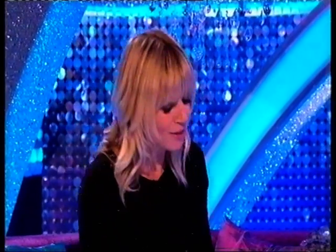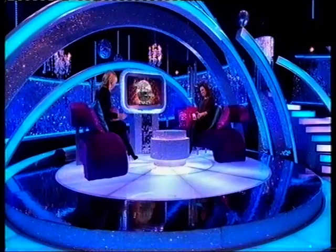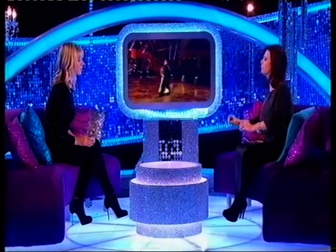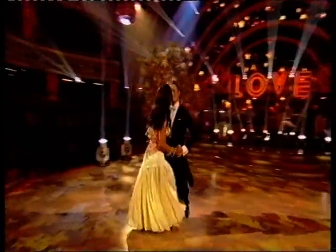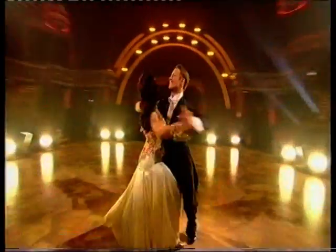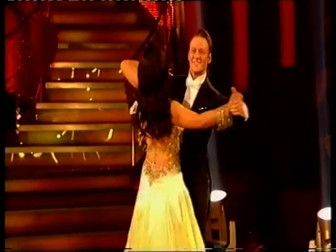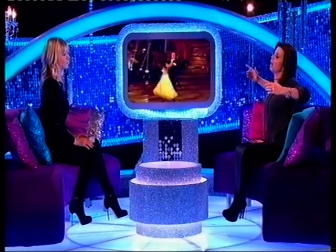OK, Susanna and Kevin and their Viennese waltz, which was stunning, and a 9 from Darcy and from Len. Another comment for her, though, on frame. What's wrong with her frame? Very simple. Anything to do with frame, the elbows must always be in front of the body. So if we look here, we're going from a casual up into full hold. And you can see, because the shoulders are up, that the elbows are behind the body.